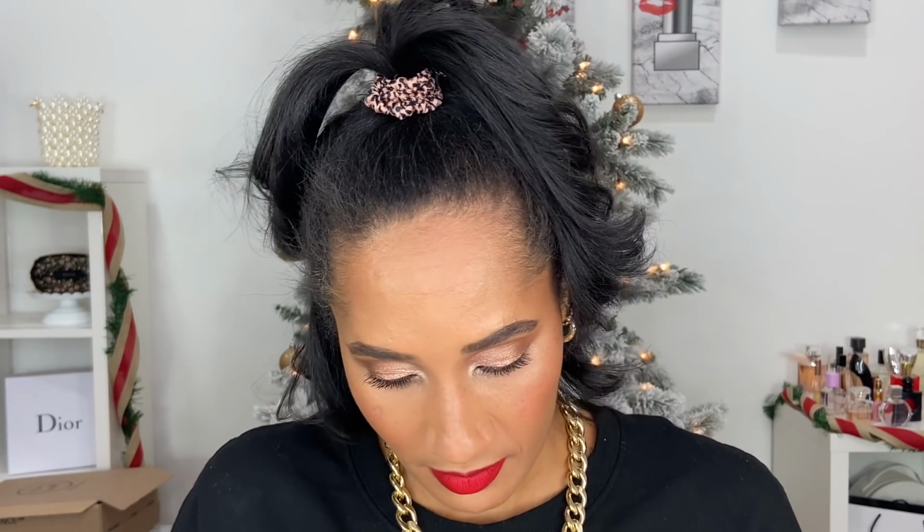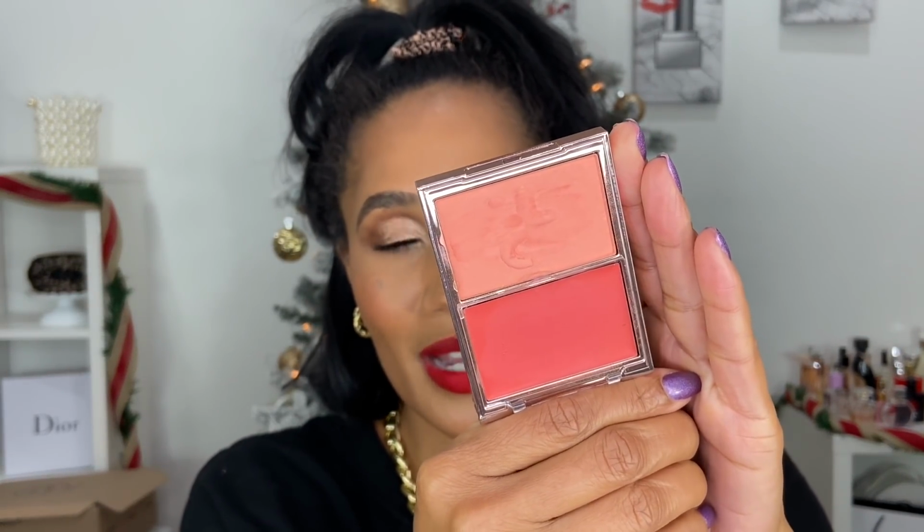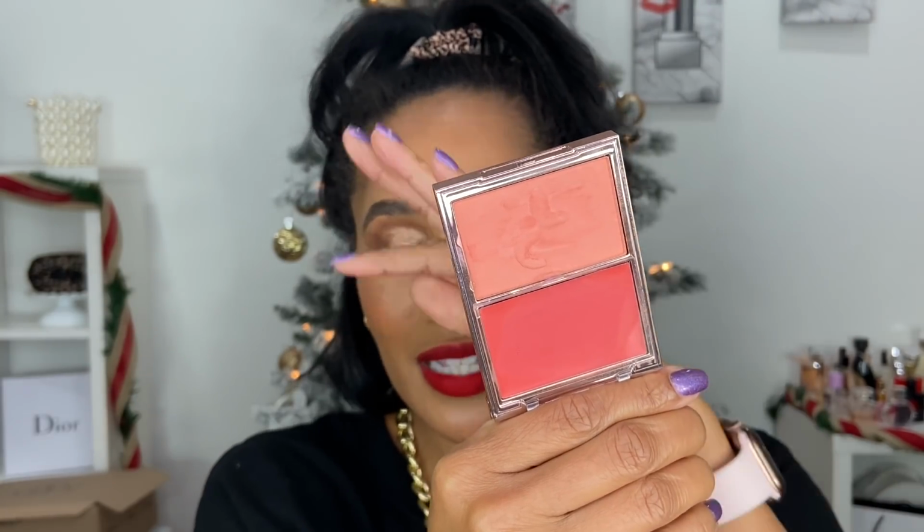So I have 3 shades. We have Do We Know Her, and oh, this was the shade that I initially was attracted to because I love this corally shade, and I was like, this is gonna be great for the summertime. And I use this shade more so in the summertime, but did I use this shade the least? Yes, I used this shade the least compared to the other two shades when I thought I would use this shade the most. But the formula is amazing on these.